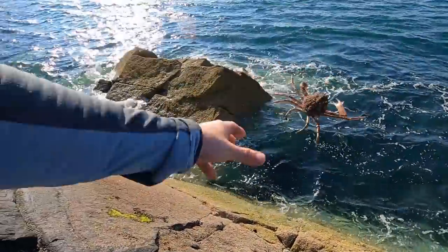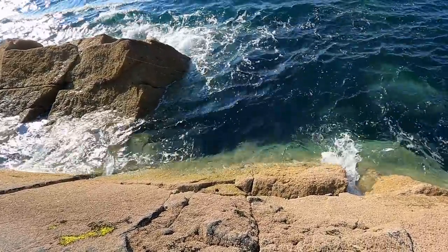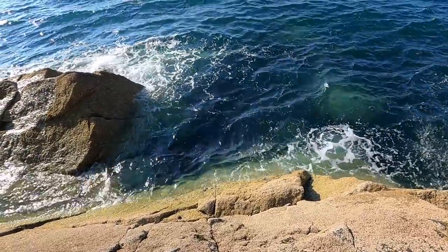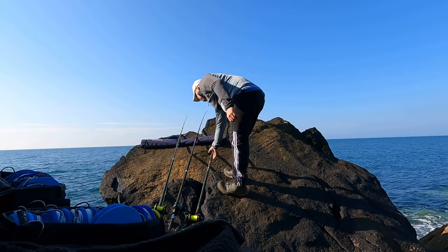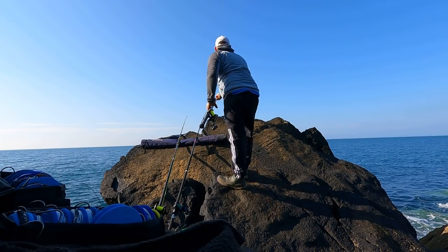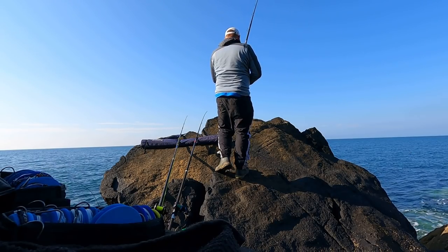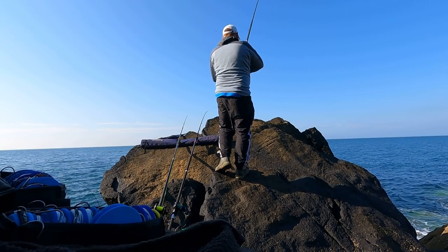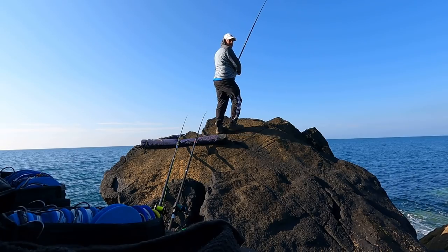We're getting back there now. I don't really fancy carrying that all the way back up. I think this one here is swinging around to the right too much, the trouble, and the line's hitting that rock. Let's get up here then.